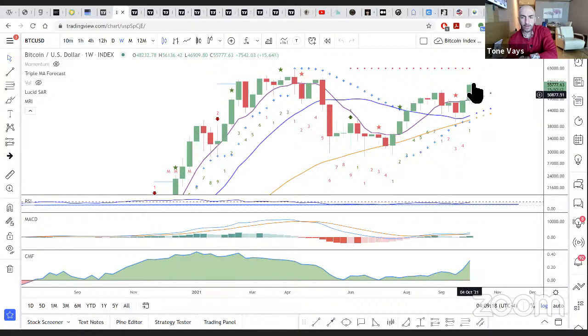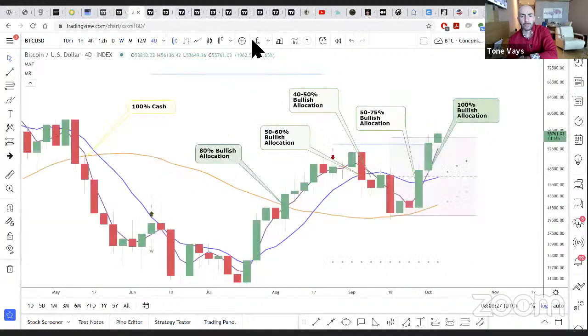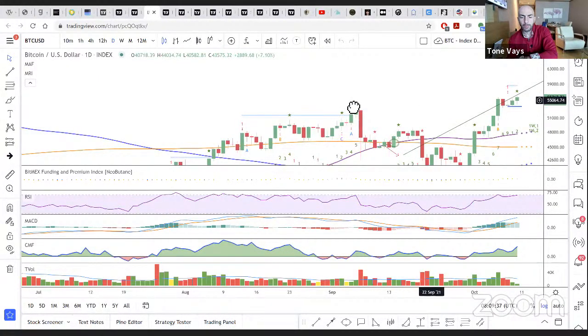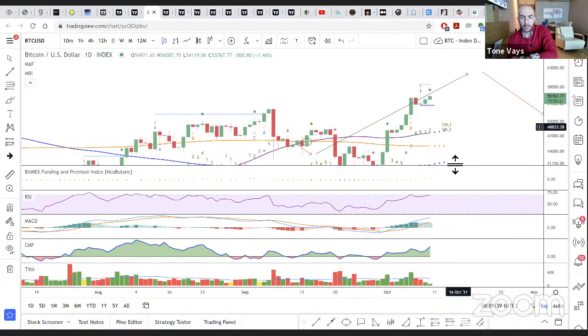And right now, the weekly chart has the price above all 3 of my moving averages, and they're all rising, and they're all in sequence above each other. That is a very bullish sign. So everything is bullish across the board. The 4-day chart is certainly bullish. If the weekly chart is bullish, that's usually how it works. Not always, but usually. And let's look at the daily chart.